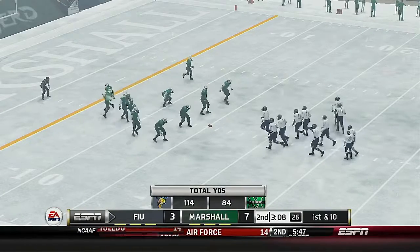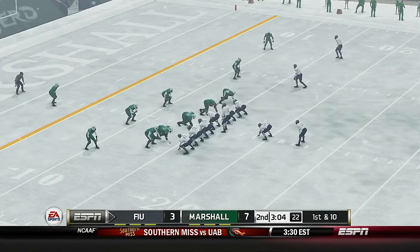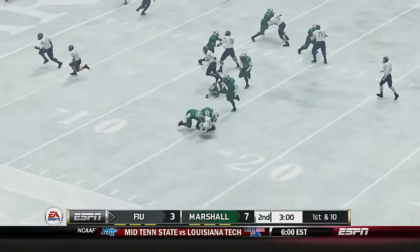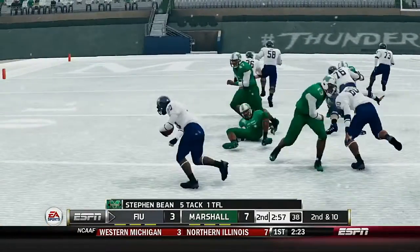From the 15-yard line, first down. He makes it to the 15-yard line. That makes it second and 10.